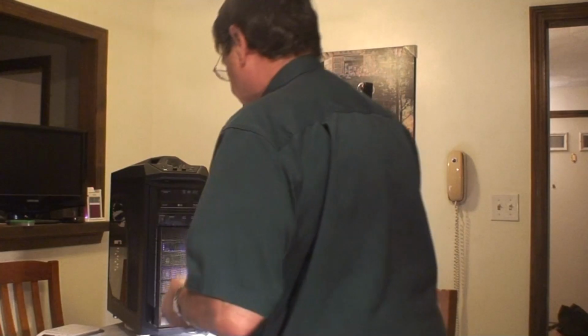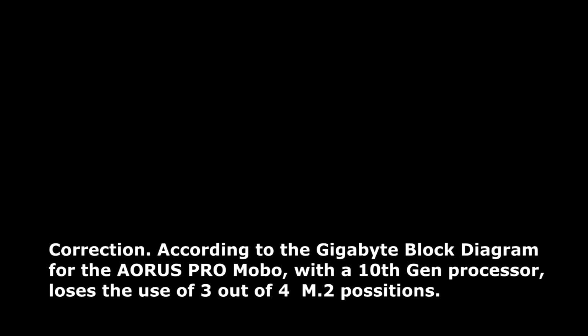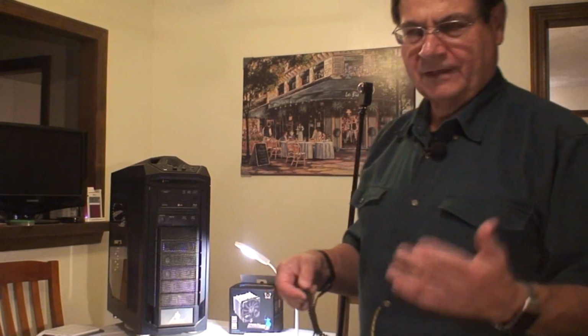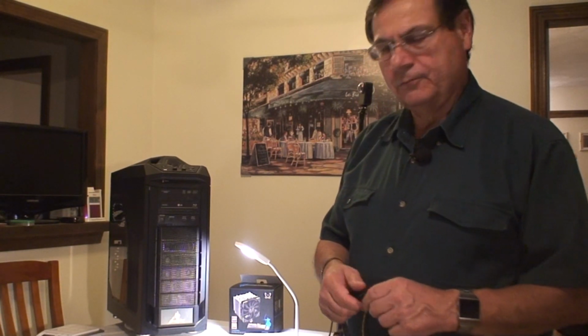The person that commented about the AORUS Pro kind of alluded to that when he pointed out that he had a 10th generation processor in a Z590 level motherboard, and 2 out of the 4 M2 positions were dead to him. So he was kind of moaning, you know, I should have gone out and bought the Elite, which is actually a half a step down from the Pro. It would have given him, I think, 3 usable M2 positions, and he wouldn't have had to deal with not having use of those extra M2 positions.